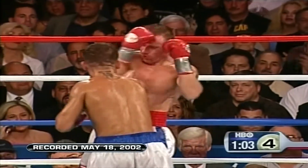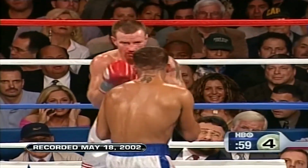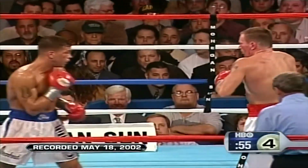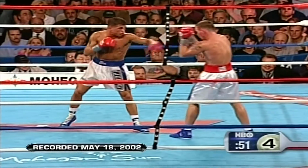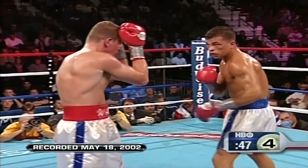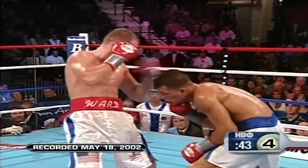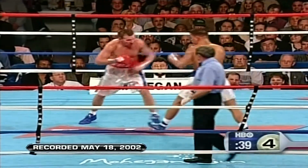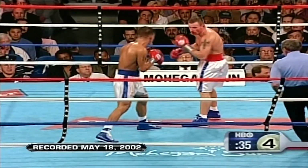Oh, that's another right-hand bomb by Micky Ward. Gatti takes this one a little better, but he's been rocked in this round. Oh, big left hook by Ward, big left hook by Gatti. In that fight against Emmanuel Burton, the 35-year-old Ward averaged 118 punches a round. And what's surprising me now, he's coming back with a beautiful short right hand. That's been his most effective punch tonight, the right hand, more so than the body punch.